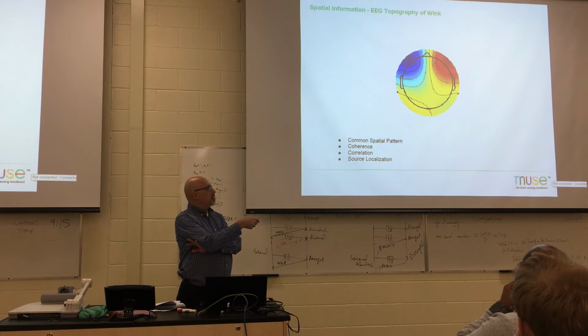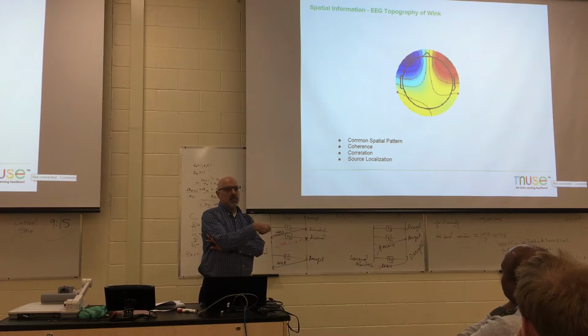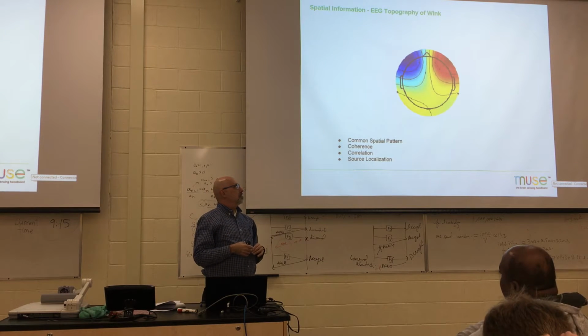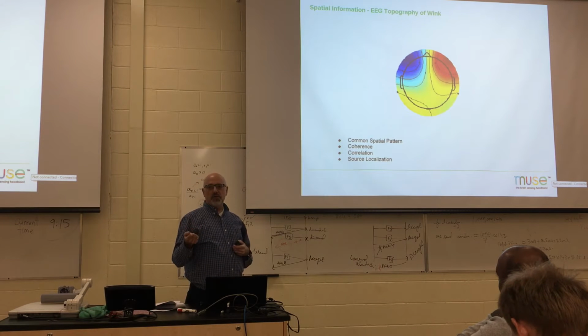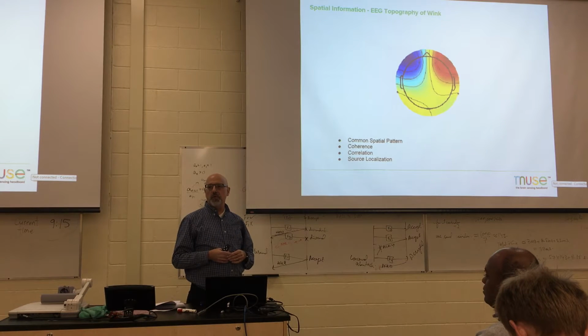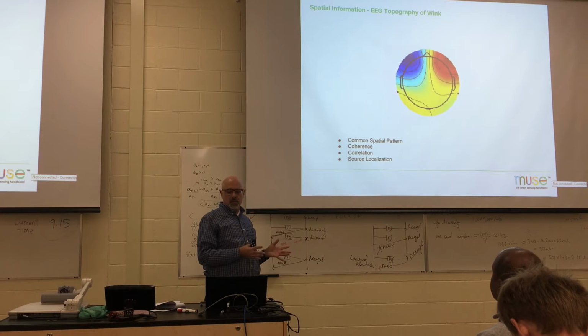So we can use math techniques like common spatial pattern, coherence, correlation, or different source localization techniques to find the pattern of EEG that's coming out of the brain. Like, is there some source of strong 10 hertz energy coming from one part of the brain, and that may be useful for us in terms of classifying and getting information about the brain. So this slide is talking about spatial features.